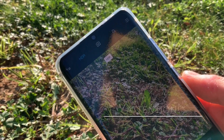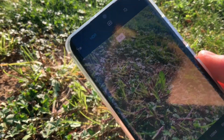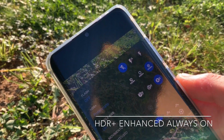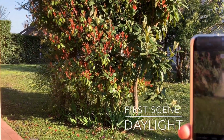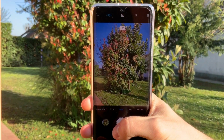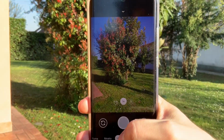To keep things fair, I will put the HDR always on the stock camera app and the HDR Plus Enhanced always on the Gcam. Starting with some daylight shots, I have these three, starting with the stock camera and then with the Gcam.